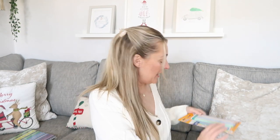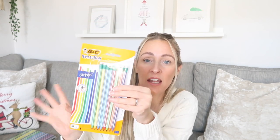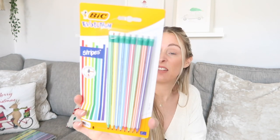And then I did get him a pack of pencils. I think these were £1.50. They are the Bic ones, but I went with them rather than the Home Bargains own mix. I just thought, sometimes when you get pencils they don't sharpen and the lead snaps. So these are rubber ones, I think. They're shock resistant, so if they drop on the floor, the lead doesn't break inside the pencil. Yeah, just really funky colours that he will love. So he's got those to practice his writing.